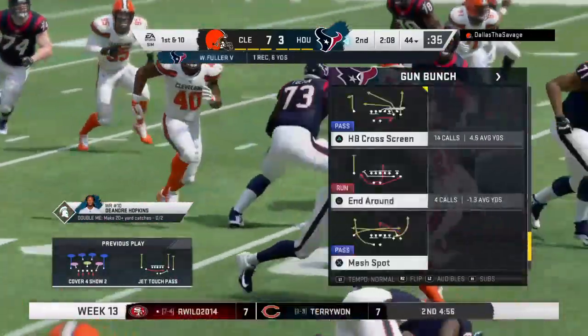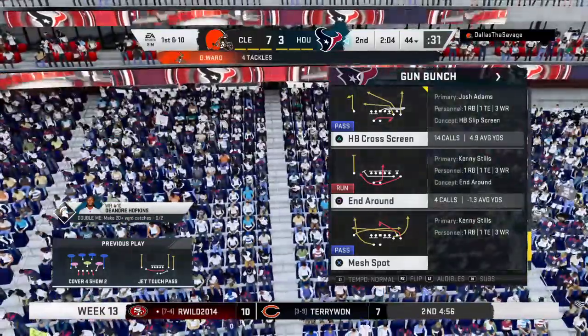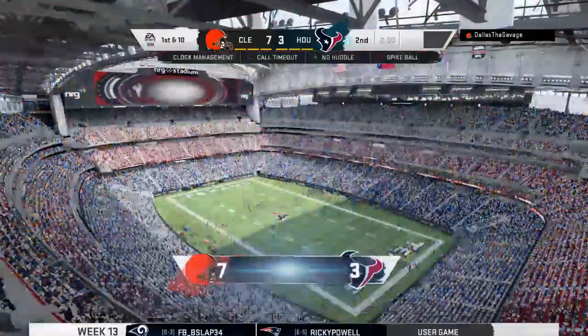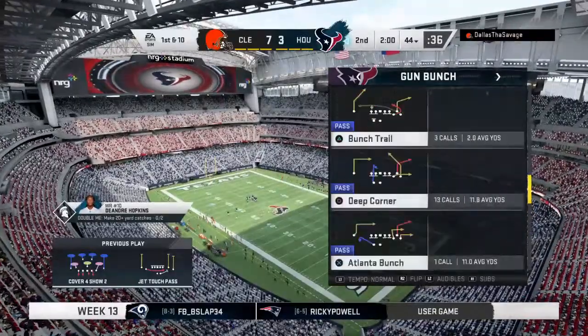6 yards to pick up, and that's a first down. That's good for the Texans. First down. 1st and 10 at the 40. 2 minutes to play in this first half. 7-3, our score.